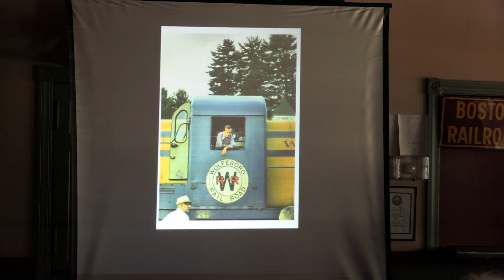Now in the fall, they ran excursions from Concord to Lincoln, round trip. And they were pretty ambitious as far as scheduling goes. They started way before the leaves turned. I think the first trip was like the first week in September. Everything's still nice and green.